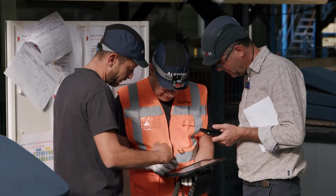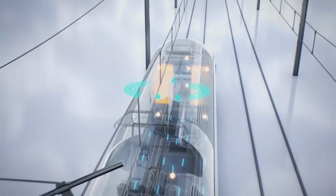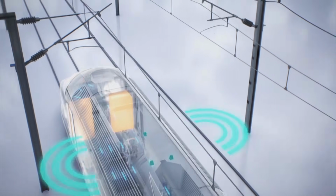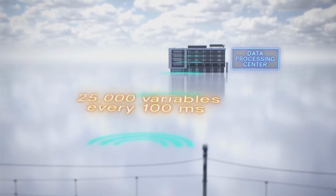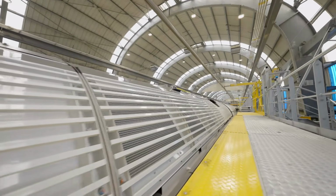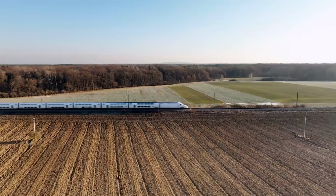Some data can easily be interpreted on board, but the more complex functions of many other pieces of equipment must be compared to other TGV-Ms in circulation. That's why 25,000 variables are transmitted to a central computer every 100 milliseconds. This data is sent to communication modules that pass through antennas on the roof and use 4G, then 5G to send some of the data back to the servers on the ground.